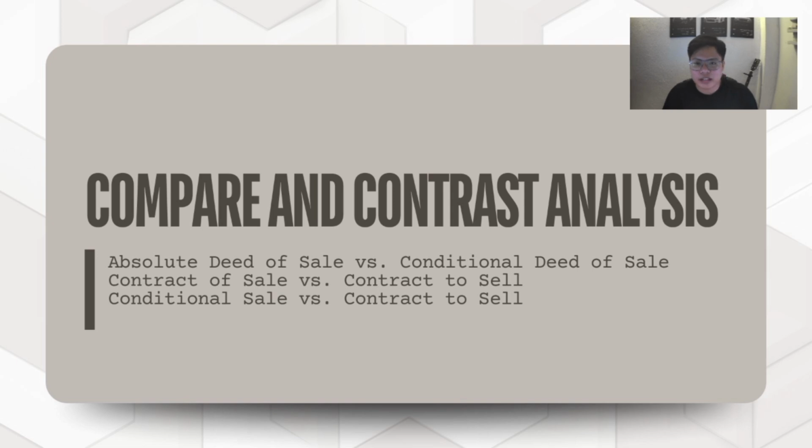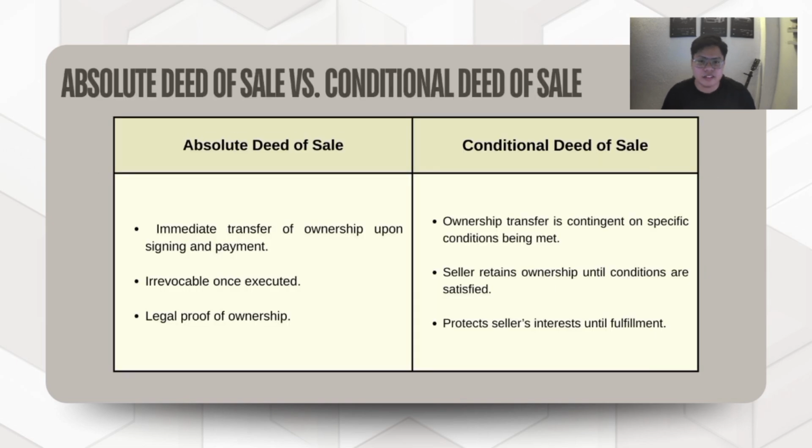Let's start with absolute deed of sale versus conditional deed of sale. For the absolute deed of sale, it is the immediate transfer of ownership upon signing and payment. It is also irrevocable once executed, and it is the legal proof of ownership.